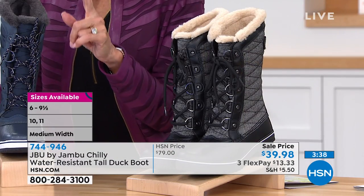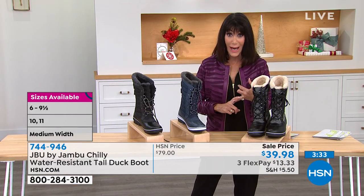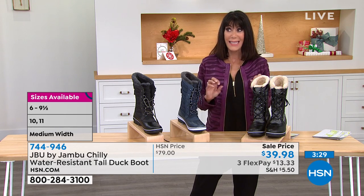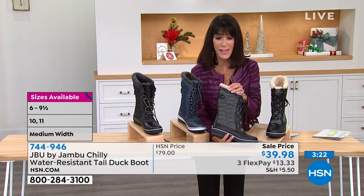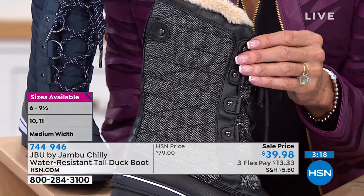We go up to 11 in this one. But we have it in your medium width and your wide width, and right now we have all of the sizes. I think this is planned for a few days from now, but grab it. And this is the herringbone. Please take a look at how beautiful the herringbone is with that little touch of the gray running throughout.